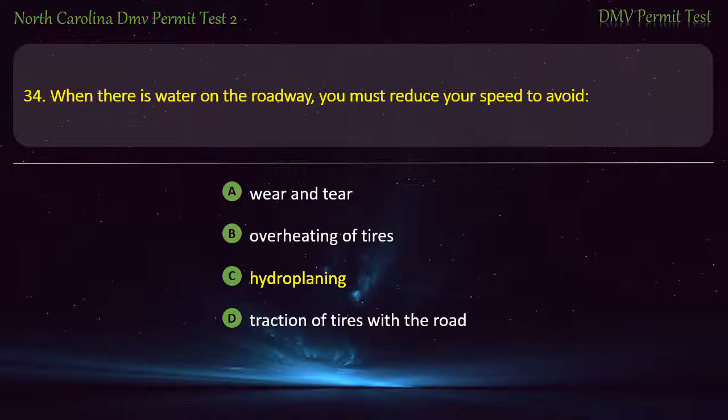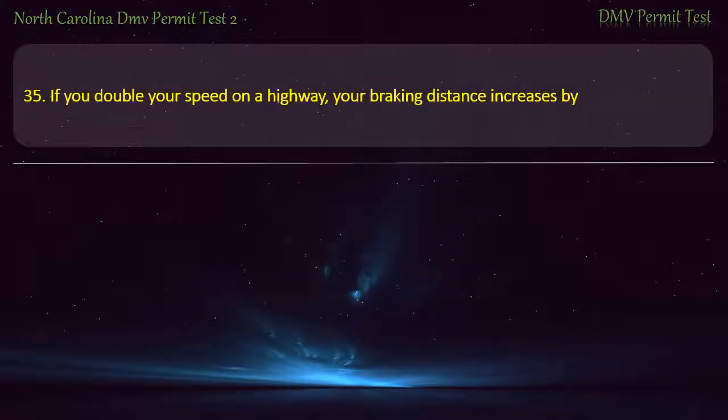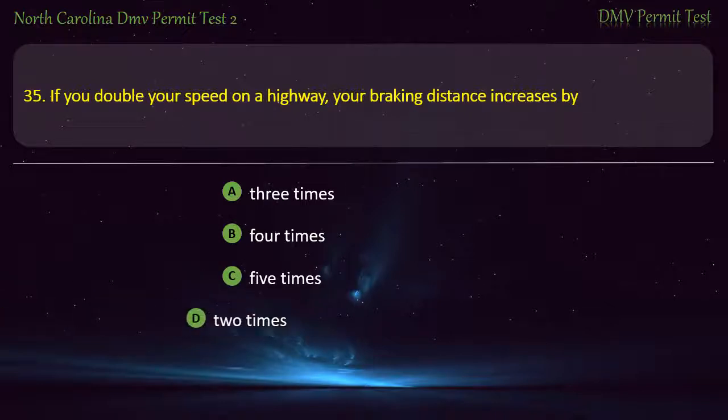Question 35. If you double your speed on a highway, your braking distance increases by 3 times, 4 times, 5 times, 2 times. Answer. 4 times.